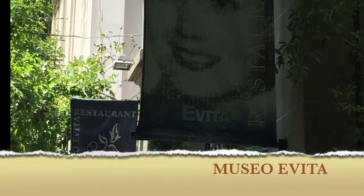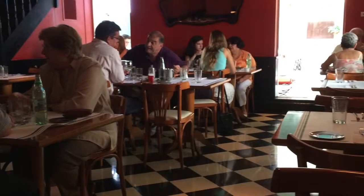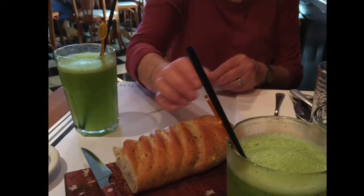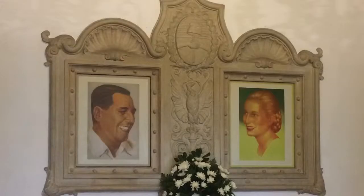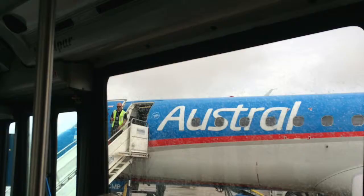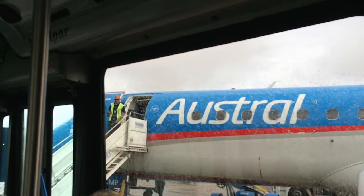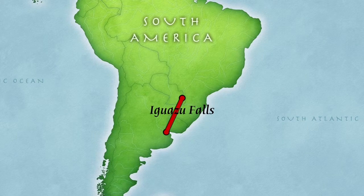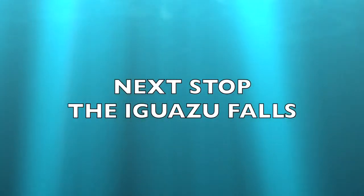Maria Rosa recommended Museo Evita for lunch, which actually was very good, and we had a lovely lemonade. The museum itself was rather boring, as it was all about Evita's early life, and next morning, in the rain, we drive to the airport fairly early to catch a plane to Iguazu. And on to the next stop.